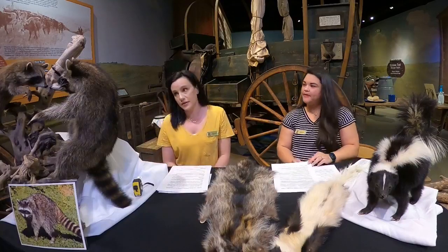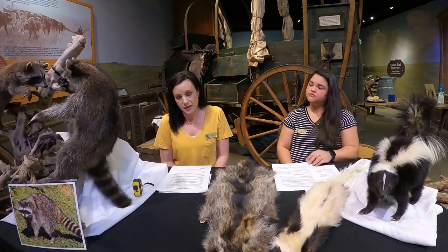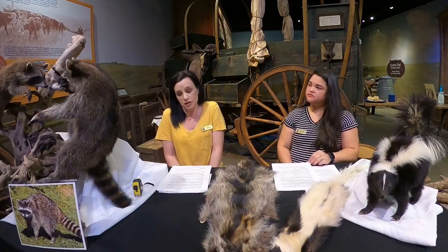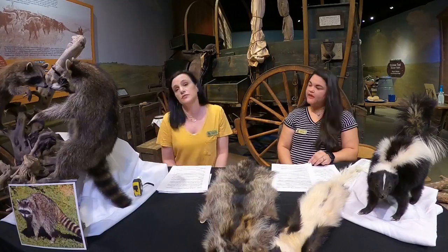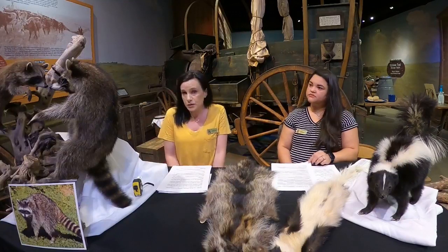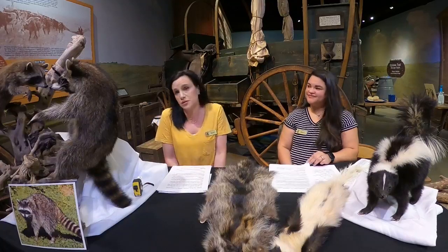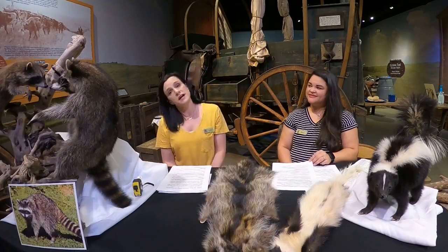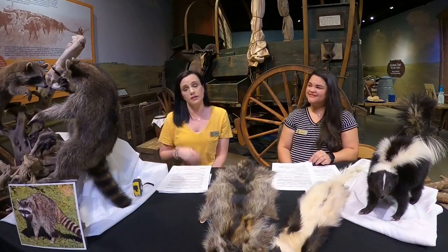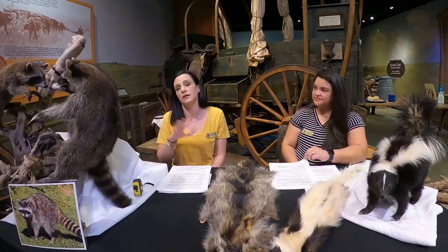The habitat of the raccoon: they prefer moist woodland areas, but can actually adapt to pretty much anywhere. Farmlands, suburban areas, urban areas. They like to live in fallen trees, holes in trees, people's attics. You may have had a raccoon or two in your attic, or in your trash can. We do like to tell the story. We have a big dumpster out in our parking lot, and back behind us we have the wooded areas.